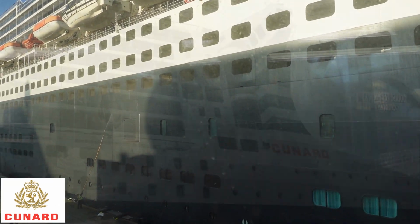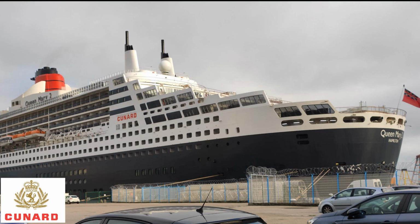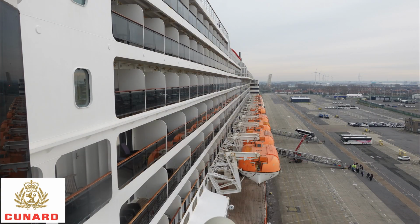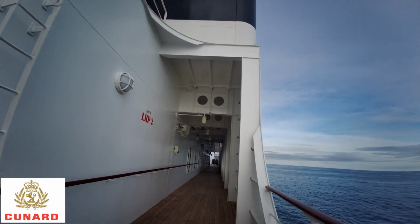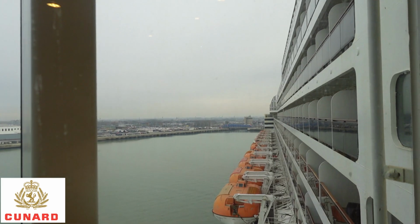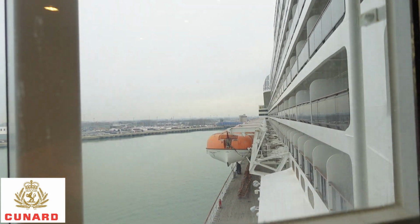Cunard Line's Queen Mary 2 is the only ocean liner still in service. She was designed by a team of British architects led by Stephen Payne and was constructed in France by Chantiers de l'Atlantique. At the time of her construction, Queen Mary 2 was the longest and the largest passenger ship with a gross tonnage of 148,528 tons, but still remains the largest ocean liner ever built.